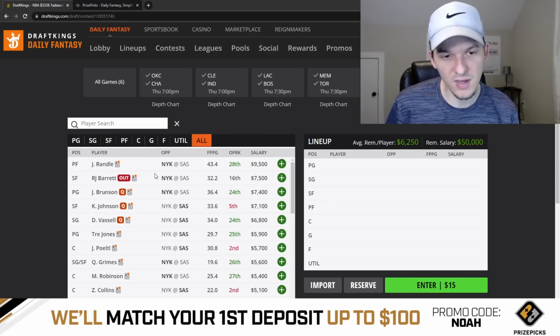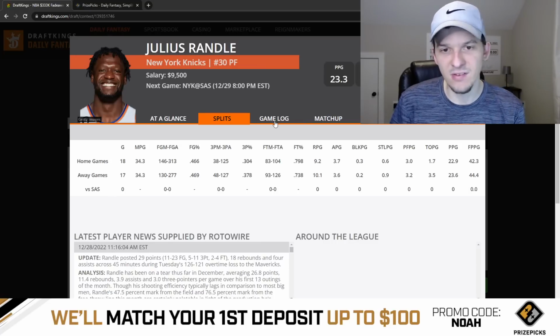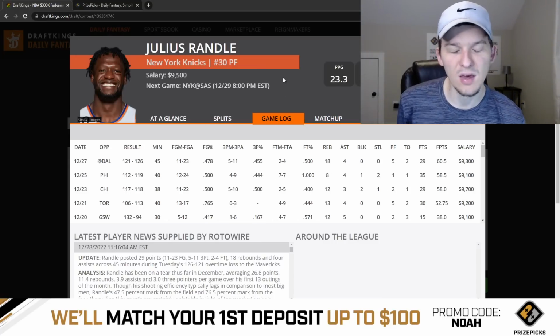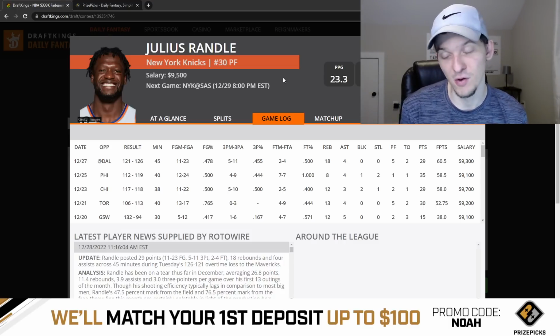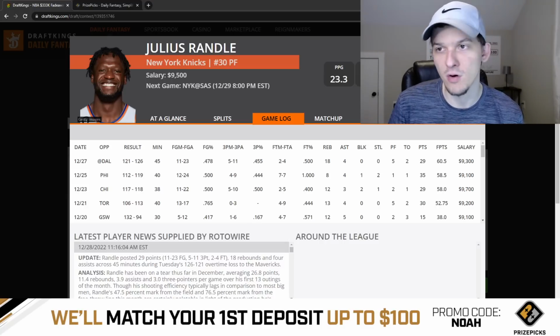If that were to be the case, we could obviously expect Julius Randle to have a massive role. And man, this is such a good matchup against the Spurs. Like, the Spurs have been one of the worst defensive teams in the league. They play at a really fast pace. Even at 9,500, I think Julius Randle would look like a really, really good pay-up option today, especially if Brunson were to get ruled out.